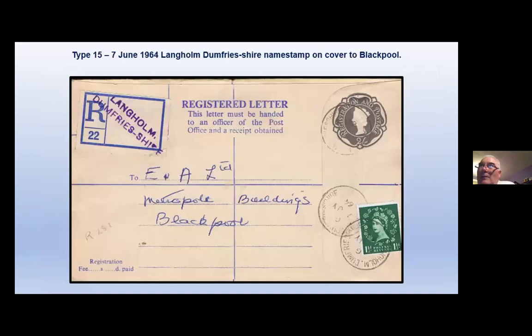Here's one from Langholm, Dumfriesshire. This is in 1964, so it's relatively late, but that's a small town. As you know, Langholm is relatively small down in Dumfriesshire. So they would use that one when they ran out of their, at this time, coil labels.